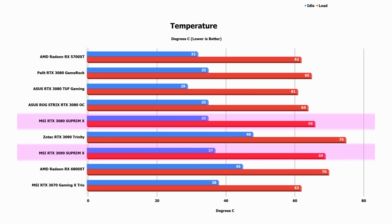So there we have it. There's the results. And I'd like to say that for the most part, it's pretty much black and white. Let's talk about the cooling potential for starters. Let's get that straight out of the way. It performed great. I didn't really expect anything different from MSI. Looking at their Gaming X Trio, which you generally pay more for, this is just taking it one step further.